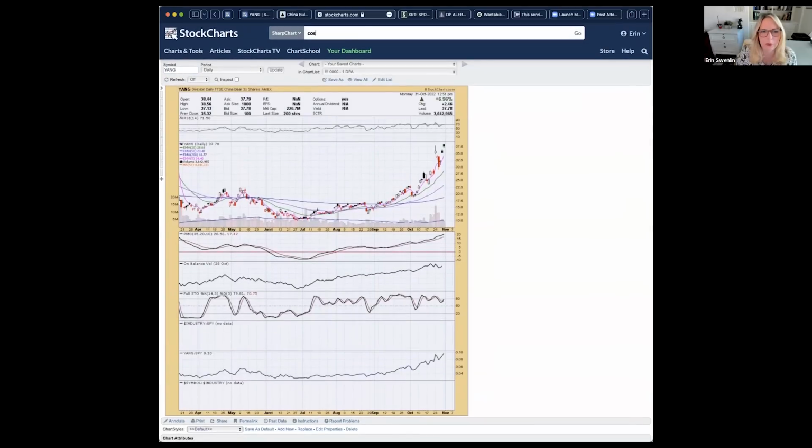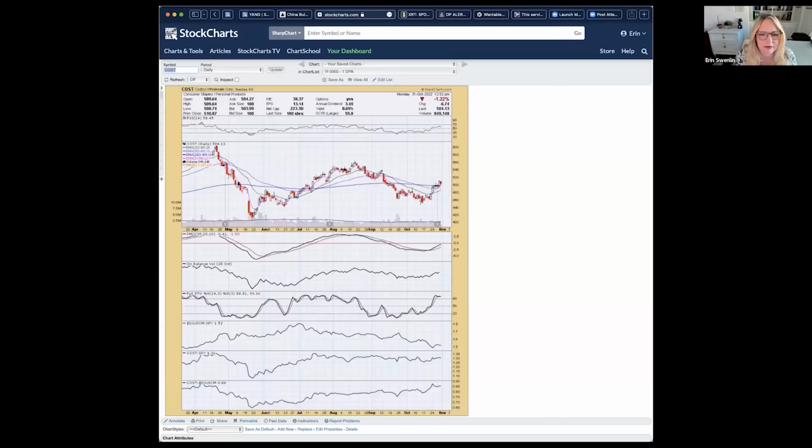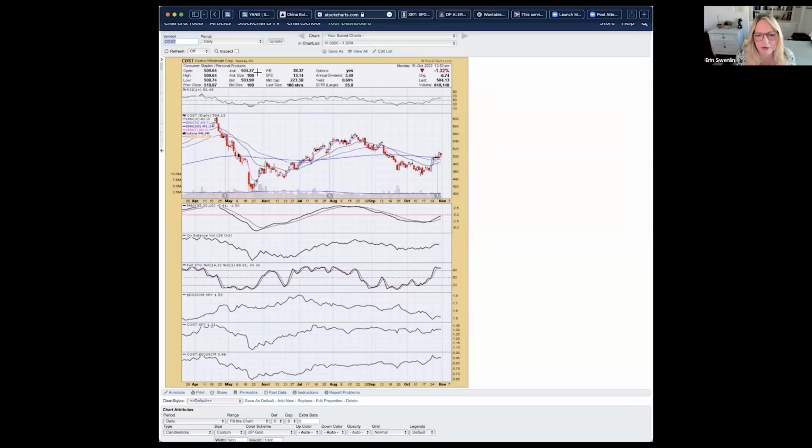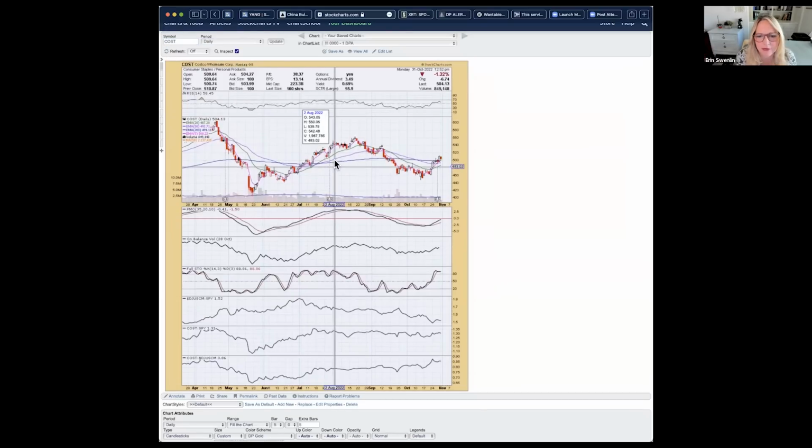Okay, COST. Okay, Costco. All right, nice sort of rounded bottom. I suppose you could say double bottom, in fact. PMO rising, all of the things are going right on this chart for me. It is in consumer staples, and we saw that looks pretty good, holding above the 200. I like Costco right now, and I do see some pretty decent upside potential here. The next area of resistance, that's about a 12% gain as a possibility.